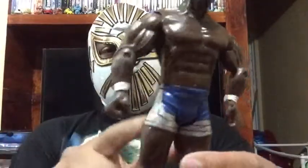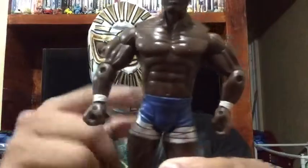Then I have a Shelton Benjamin. Before he became the gold standard, and after he was part of Team Angle. If you don't follow wrestling, you probably don't know what I'm talking about. But throughout a wrestler's career, there are certain spots in his career that you can track down. For example, this is Shelton Benjamin. When he was part of Team Angle, he had Kurt Angle, the American flag.